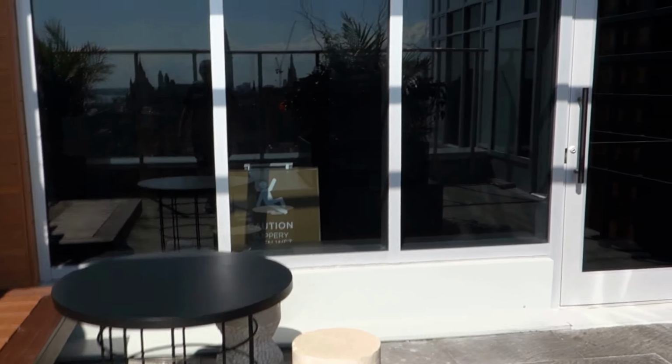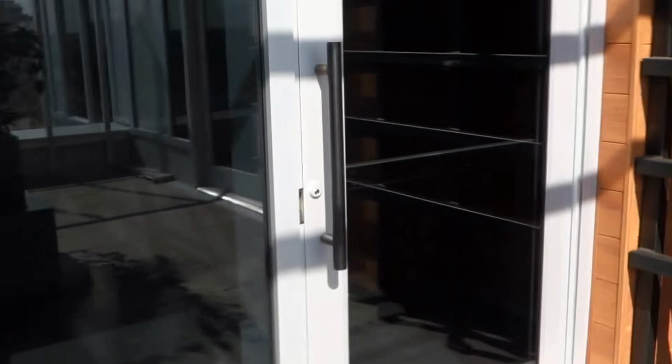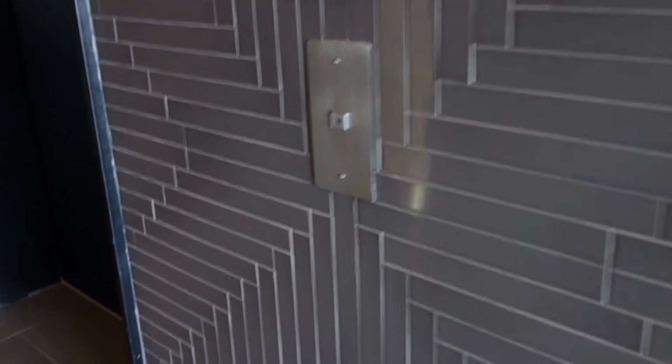And copyright music's about to play, so we will go back in. Actually, what's over here? Nothing's too special here. Alright, let's go in. Let's take these elevators back down.